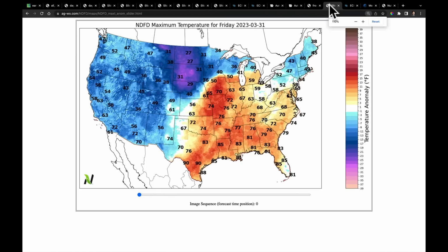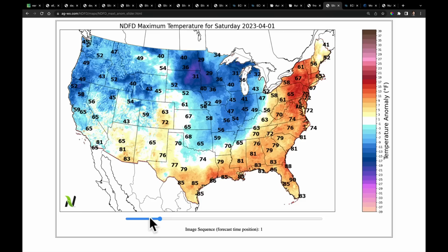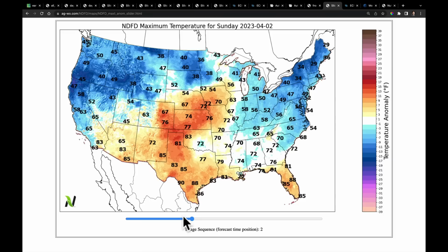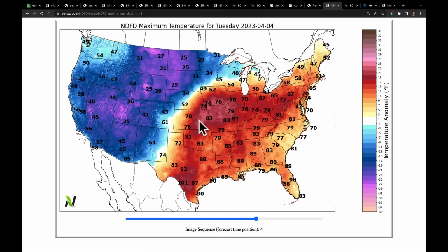Now to look at those high temperatures, you're going to see highly variable day-to-day fluctuations. Here's today on Friday. That's Saturday. The cold air follows this. This is the snow event here. Then we get into Sunday. Another warm sector opens up ahead of the next system. There it is by Tuesday.